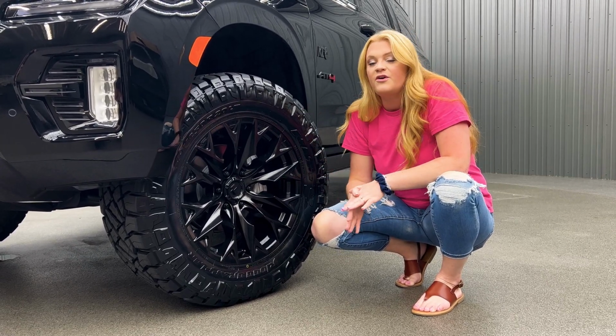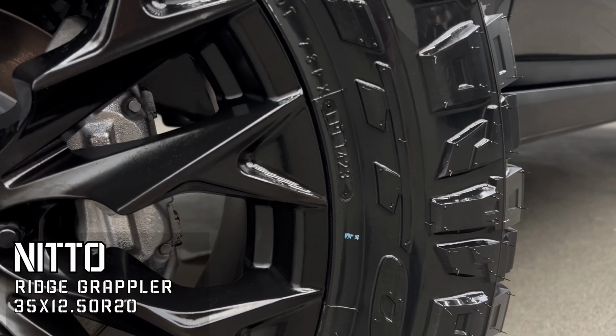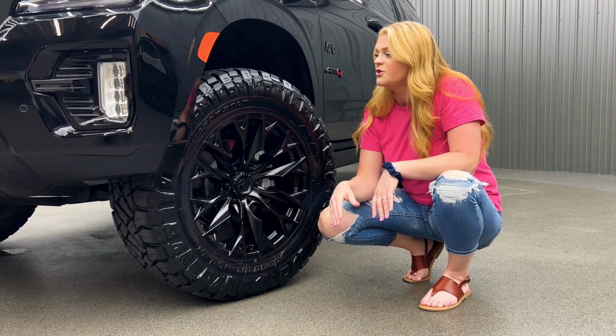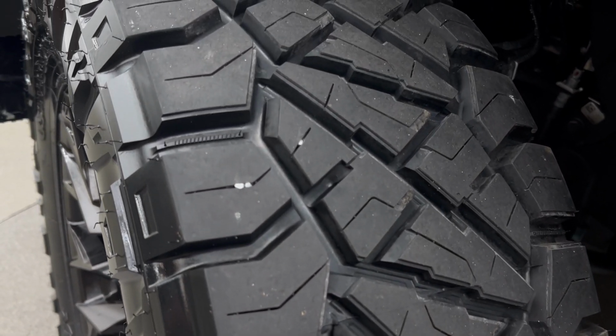Your tire is going to be a 35/12.50/20. This is the NITTO Ridge Grappler. This is their hybrid tire, so you're going to get the best of both worlds. It's going to have the quietness and the ride quality of an all-terrain tire, but you're also going to get this aggressive shoulder lug to give it that mud tire look.